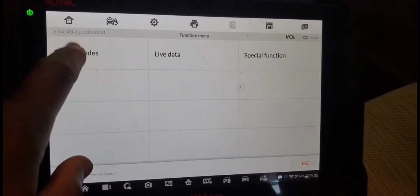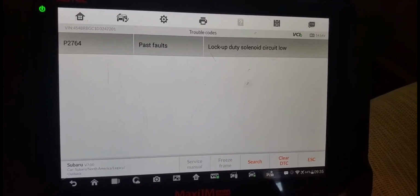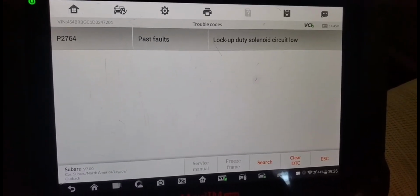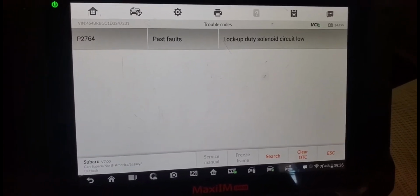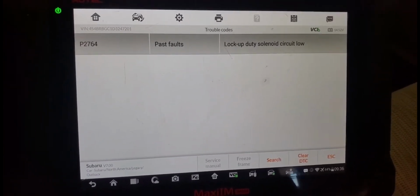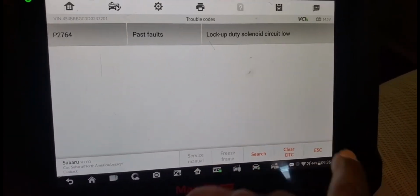Okay, trouble code in the transmission, because there is a transmission request. Lockup duty solenoid circuit is low. I don't know if this is history or just now. Do you have any problem when you drive? No, only this light blinking. Okay, so now we're gonna go one by one.